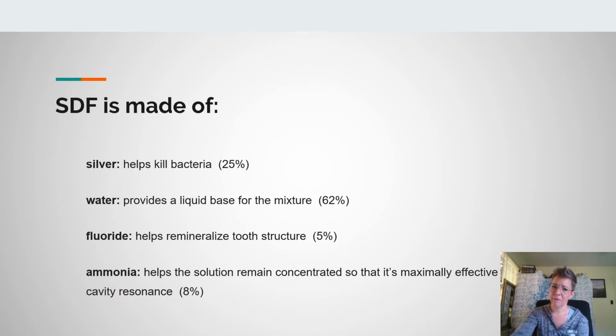So what is SDF made of? It's made of 25% silver, and as we know, silver has the ability to kill bacteria. It has water in it as a base, fluoride in it, and we all know what fluoride does. It's so amazing. And then the ammonia helps stabilize that solution, so it's maximally effective.